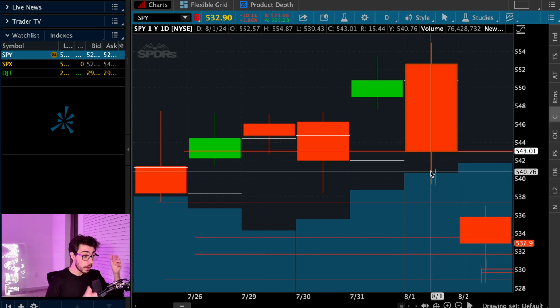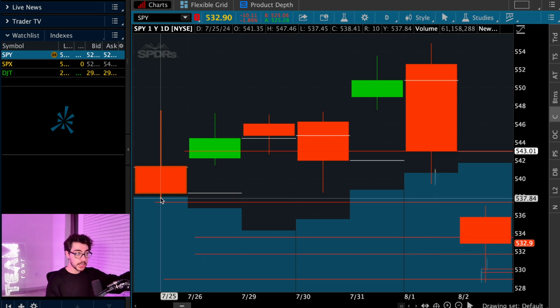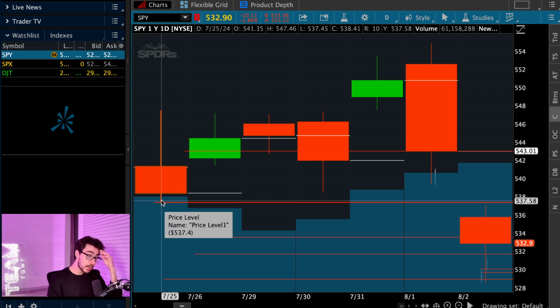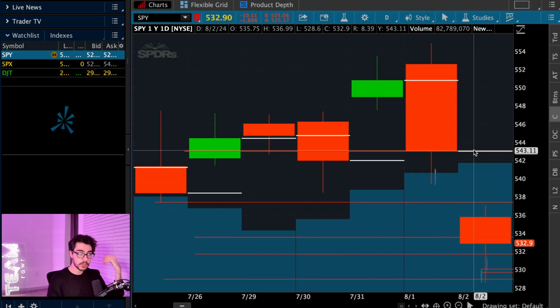I'm telling you, if you are patient enough to use these levels and to trade at these levels with the confirmations that I'm teaching you, right? So you're just simply looking for a support confirmation. You're looking for support to form above 537. You're buying calls. You're riding it back up. You're selling into the move. You're setting profit stops. You're not going green to red. You're getting stopped out for profit.